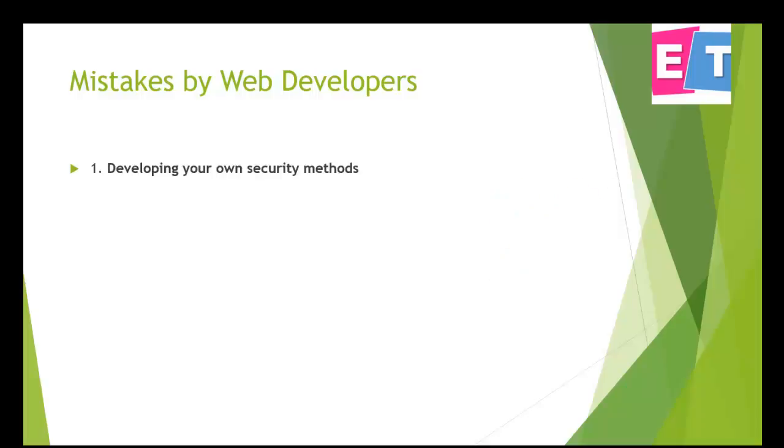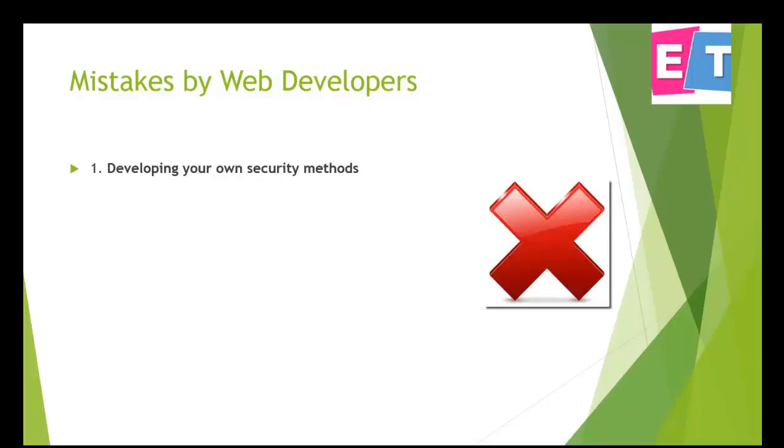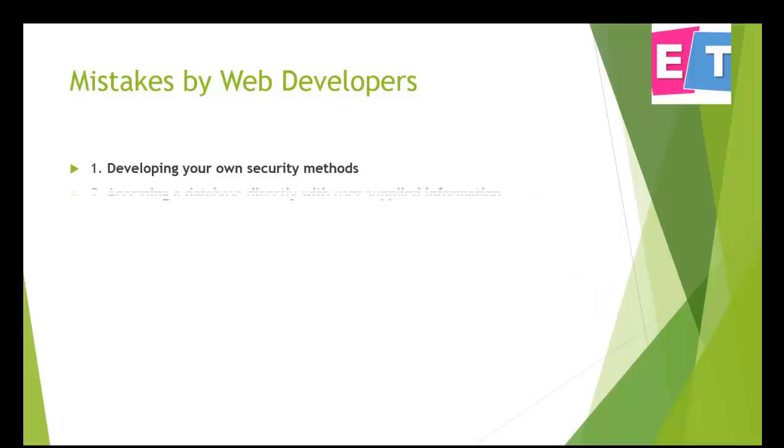Don't do it. Some developers make the flawed assumption that a homegrown algorithm or authentication method is actually far safer. After all, hackers have never seen it before, so they will have more trouble cracking it, right? No, wrong. Developing your own authentication or login method is a mistake because you will make a mistake that hackers will discover, says James Kelly.